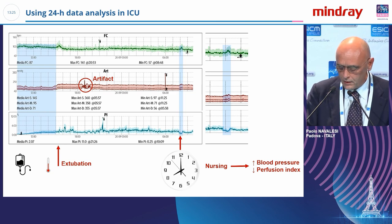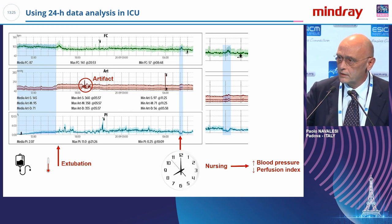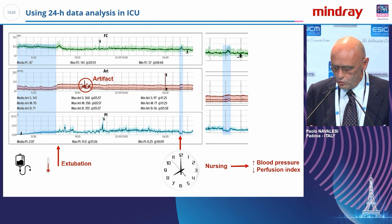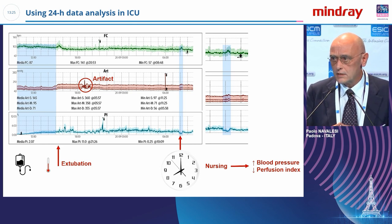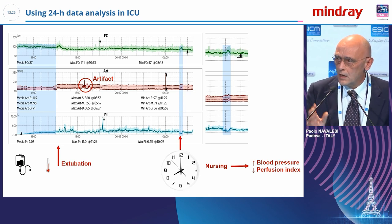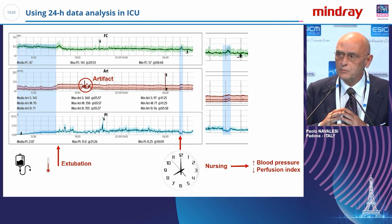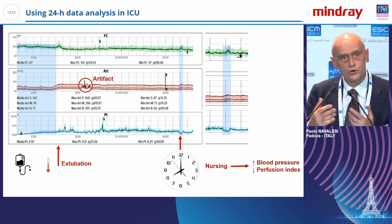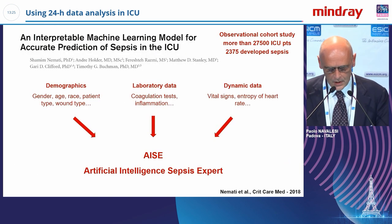And we see that the peripheral perfusion index drops and the arterial blood pressure goes up and the heart rate goes up because of nursing. And again, this suggests that you might be able to detect periods where something happens. And sometimes it is useful to revise later on what you did, to learn from your wrong behaviors.